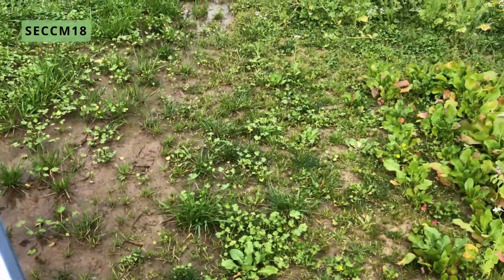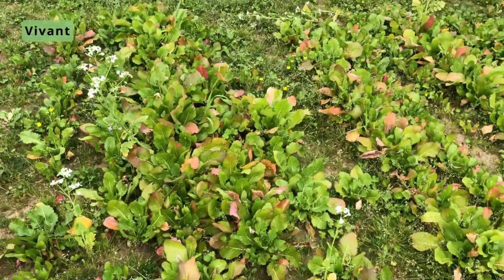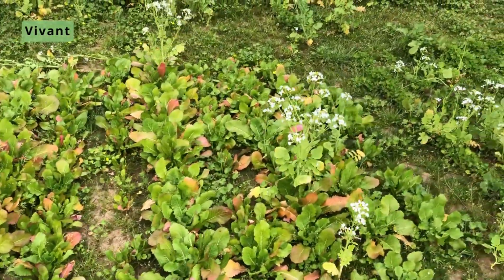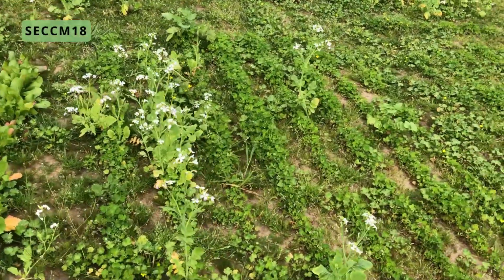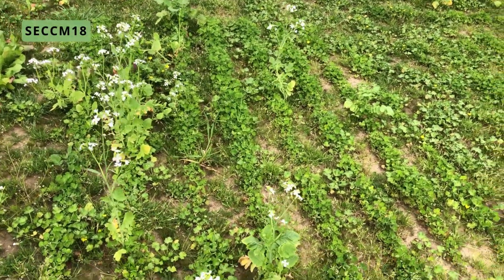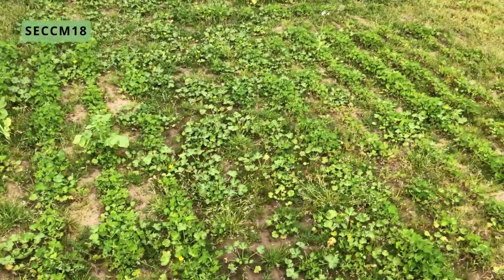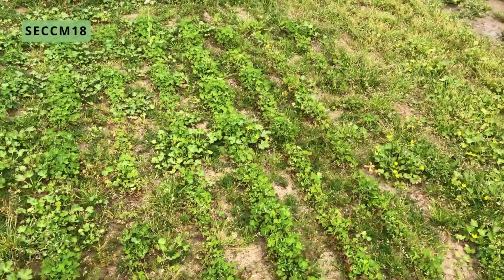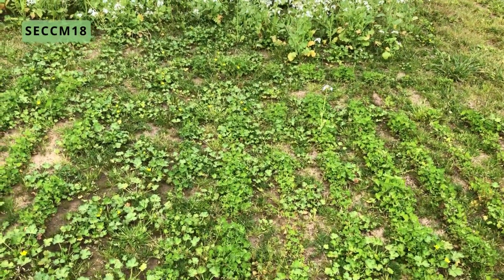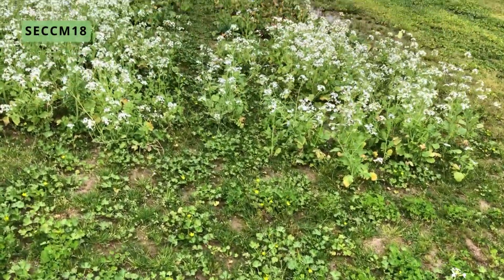And next to it is Vivant, which I believe is a hybrid turnip. Here's SECCM18. See some weed infestation here. The M18 looks a little bit better here than the other ones we just looked at.